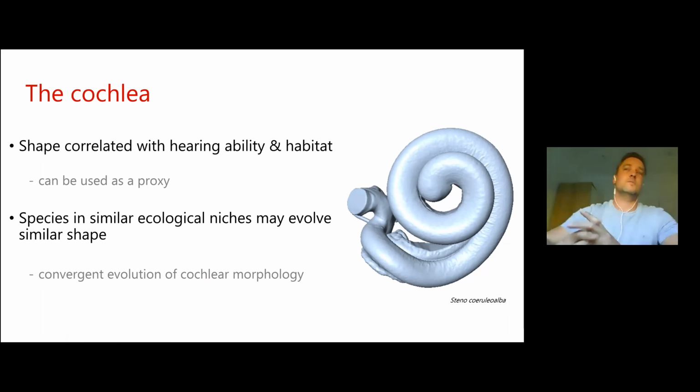And for me, as a paleontologist, this is great because not only can we find this out about living animals, we can look at the ear bones of fossil animals and then extend these hypotheses, these correlations, into deep time, and actually find out about the evolution of their hearing abilities, about the evolution of echolocation, and potentially what habitat these animals were swimming around in.